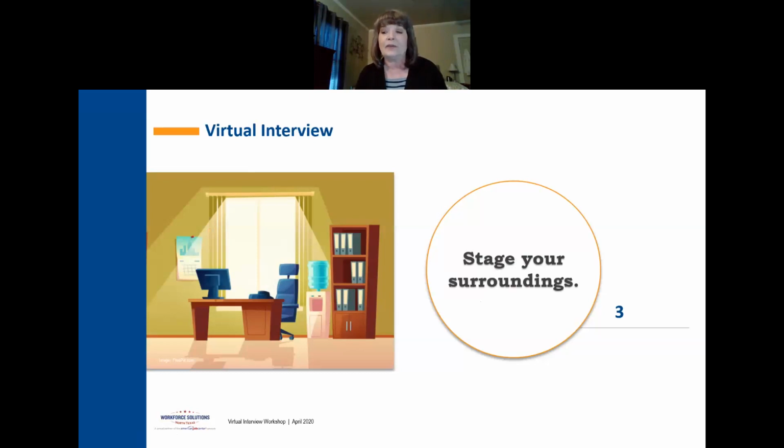And state your surroundings. Look around your background and surroundings. You want to be the focal point on the screen. Move things that don't belong there. Clean your area up. Put away your cell phone, those things that are going to distract you during a job interview. Make sure you don't have an open window and you've got a glare on your screen. That's really important too. You don't want that glare from the open window to distract you or to drown you out.